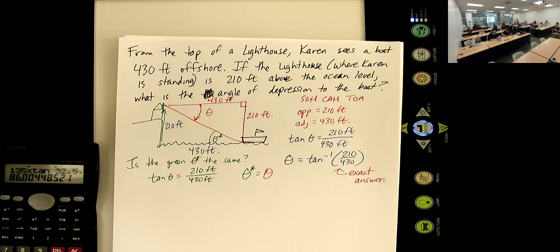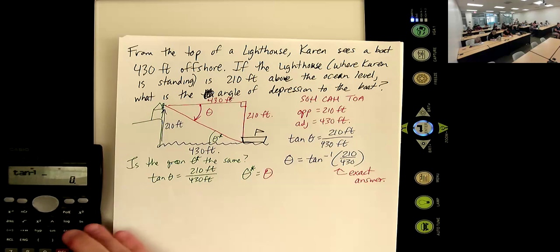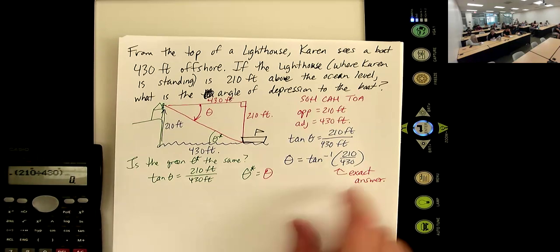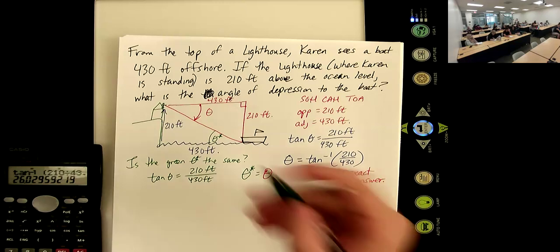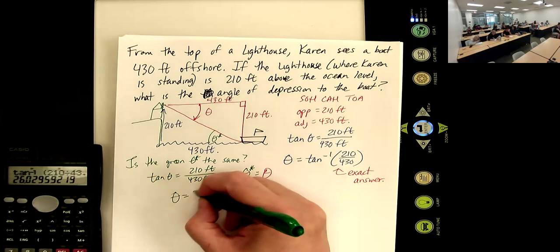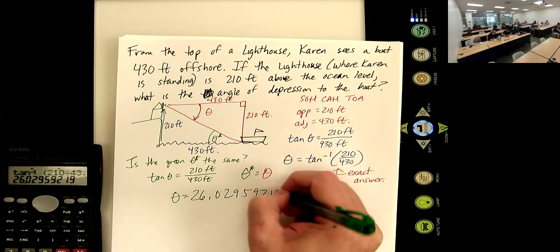Alright, so what do I get? Theta equals tangent inverse of 210 divided by 430. Make sure you're using parentheses if you do this all at once. I'm getting theta equals 26.02959219 degrees.